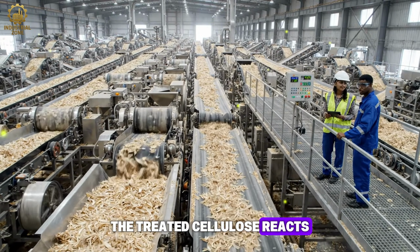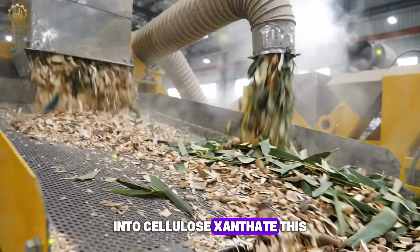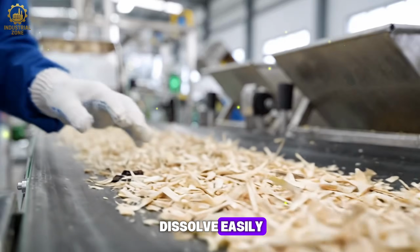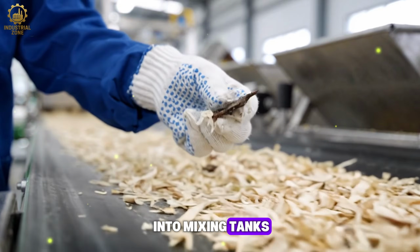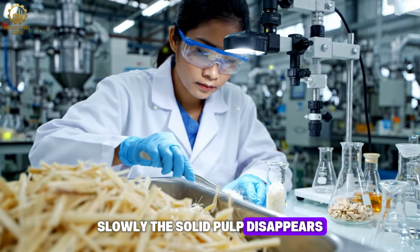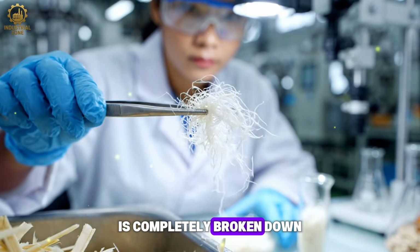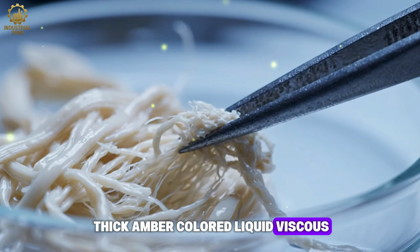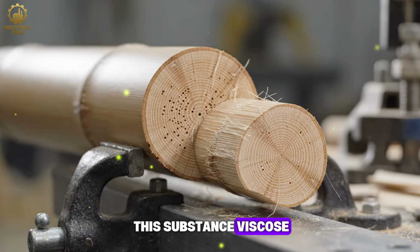The treated cellulose reacts with carbon disulfide, a chemical that converts the material into cellulose xanthate. This step is crucial because cellulose itself doesn't dissolve easily. Cellulose xanthate does. The material is transferred into mixing tanks where it combines with additional chemicals and water. Slowly, the solid pulp disappears. The fibers vanish. The structure of the original bamboo is completely broken down. What remains is a thick, amber-colored liquid, viscous, sticky, almost resembling honey. The textile industry calls this substance viscose.